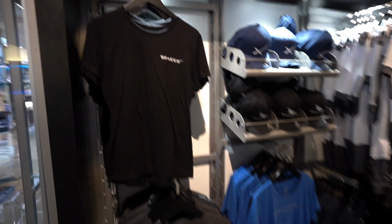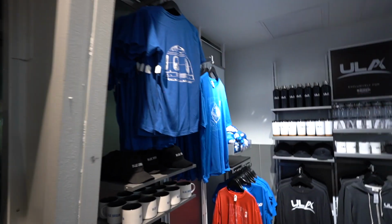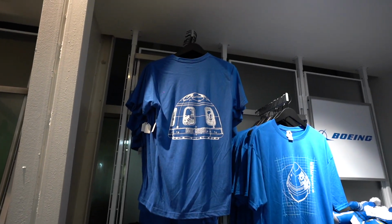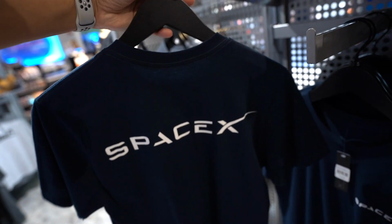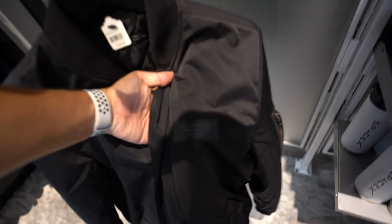This is where I've purchased, I'm not sure if I purchased this shirt here or online, but I have bought some stuff from this section. They also have Blue Origin over here. That is Jeff Bezos' rocket company. If you want an idea of how much things cost here, this is $35 for a regular SpaceX shirt with just the logo on the front and the back. This cool SpaceX jacket, which really kind of blends in.